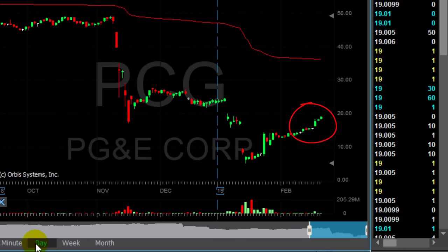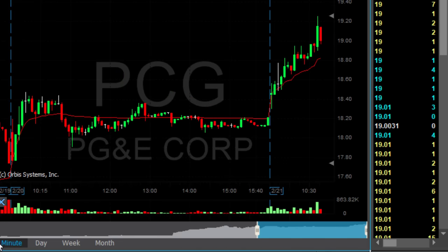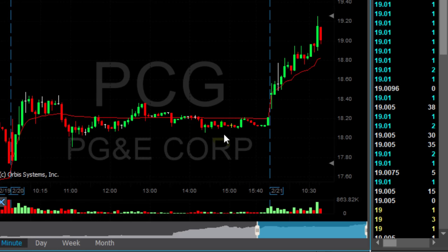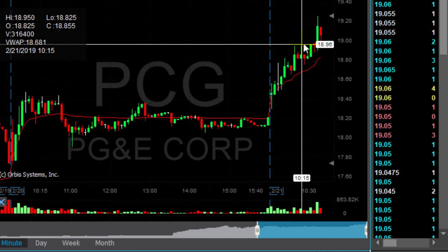Look at the daily. The daily looks good too. Always look at the daily when you make a decision to go long on the intraday. So first, take a good look at the intraday, then go to the daily. Now back to the intraday. Now what we're seeing here, the stock moved up to 19.26. If you want to go long, you should be buying right here, right now, at 19. Actually, you had the chance to buy at 19.01.